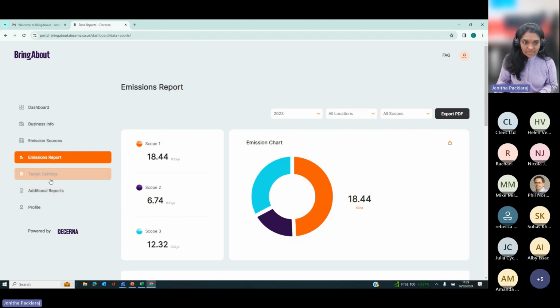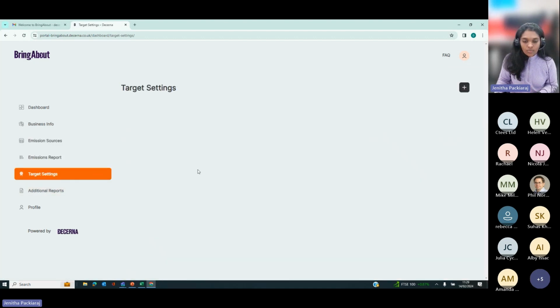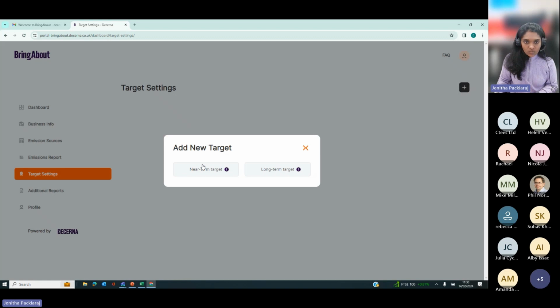Moving on to the next step, which is target setting. To have a compliant carbon reduction plan, you must also have your net zero target set and any intermediate targets in place. Without setting your targets, you will not be able to generate a compliant carbon reduction plan. So once you've added all your emission sources, click on the target settings tab and set your targets. We allow setting near-term and long-term targets, and these are all linear targets. We follow the Science Based Targets initiative, and we have a linear target-setting facility within BringAbout.